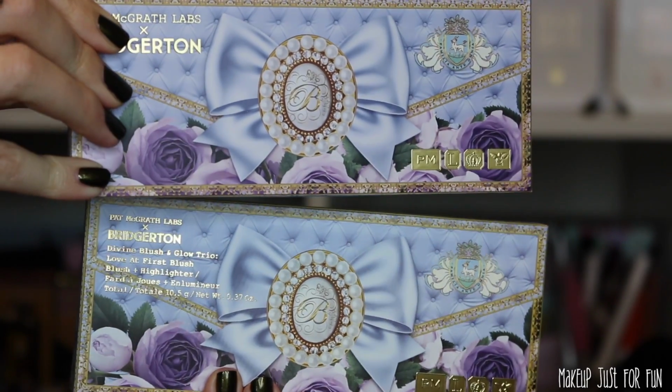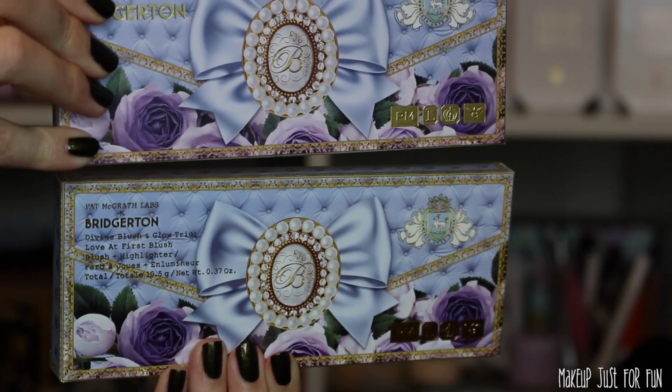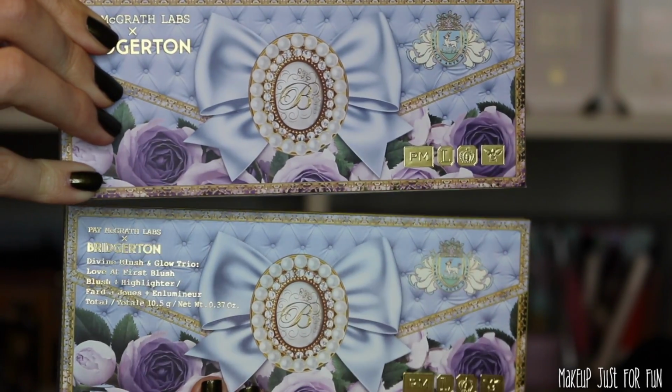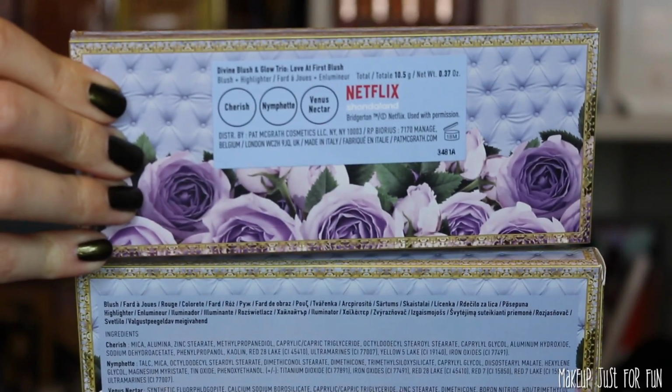It's the Divine Blush and Glow Trio in Love at First Blush. And this one was priced at $52 US. So let's take a close-up look at this little cheek trio now. As I mentioned previously, the packaging on the actual product looks much more similar to the box.